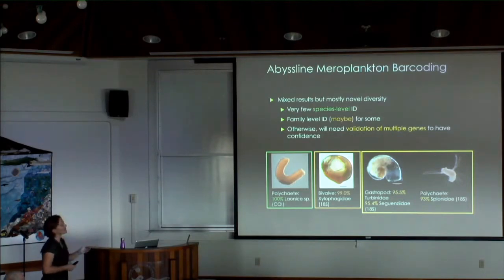And some of our collaborators in the UK Natural History Museum were sequencing benthic adults from the same study area. And my initial comparisons came up with no matches to them. So it just tells you how little we know about deep sea diversity and how much more needs to be done.